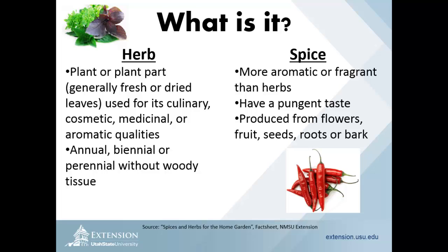So what exactly are herbs and spices? An herb is typically a low-growing plant, and the part we use is often the fresh or dried leaves because of their culinary, cosmetic, medicinal, or aromatic qualities. Basically, they're pretty and they smell and taste really good. Depending on the herb, it could be an annual, biennial, or perennial plant. Some examples of herbs are basil, oregano, thyme, and rosemary.